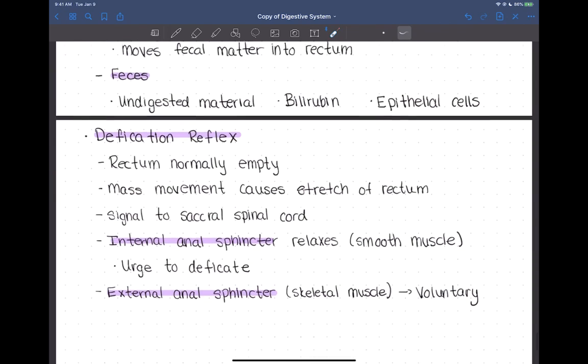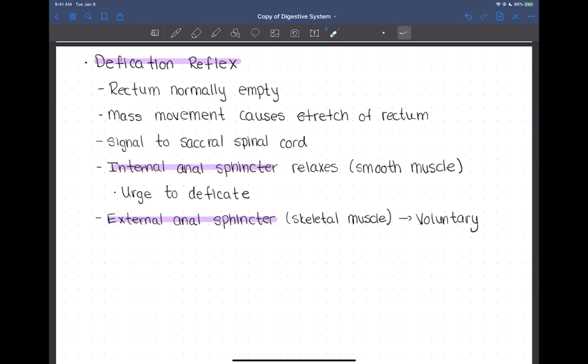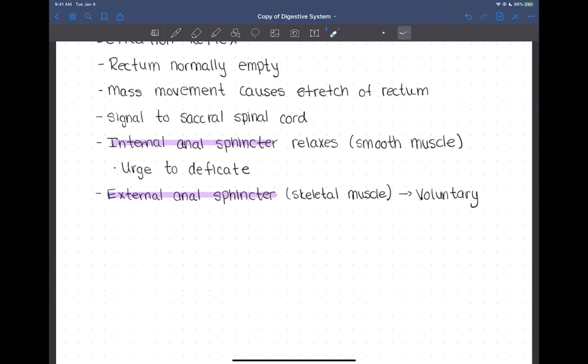Okay, so now our last thing to talk about is the defecation reflex. This defecation reflex is triggered because normally the rectum is going to be empty. When mass movement or mass peristalsis occurs, it's going to push the feces into the rectum, and that stretch of the rectum is going to signal that defecation needs to occur. That signal is sent through the sacral spinal cord. This is a reflex, so it just goes through the spinal cord and comes back, and that signal triggers the internal anal sphincter to relax. That sphincter is made up of smooth muscle, so that process is completely involuntary. And that causes the urge to defecate.